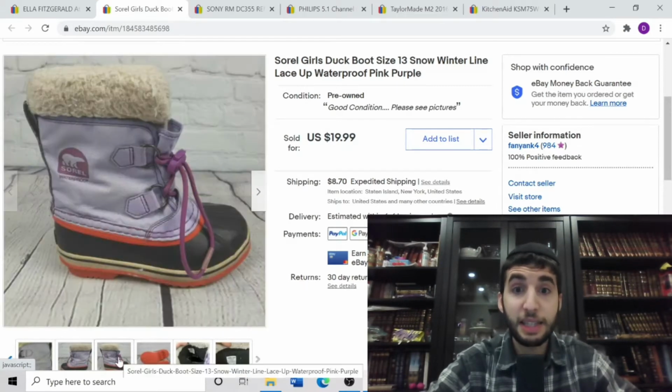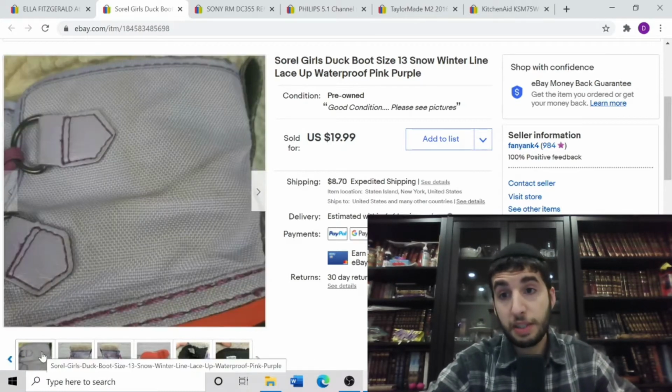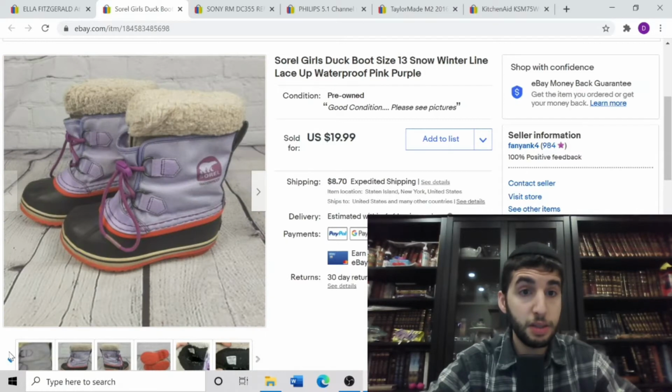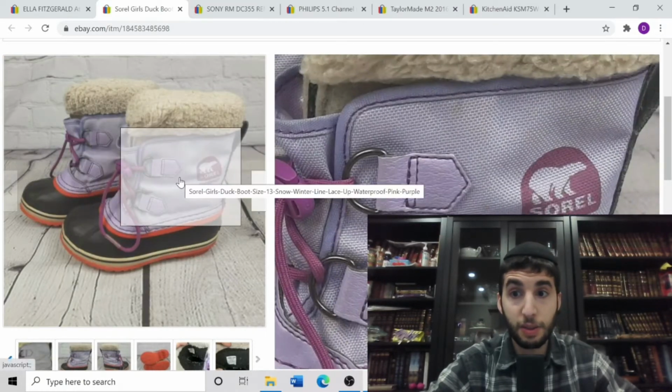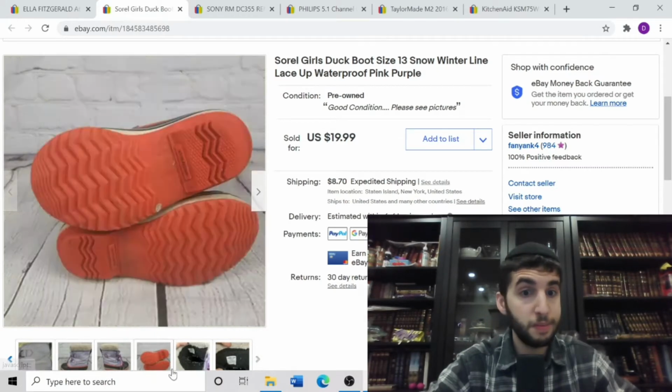I got $19.99 plus $8.70 shipping on this, and I paid $6.50 at Goodwill. So, good investment. Look out for Sorel. Bolo alert.